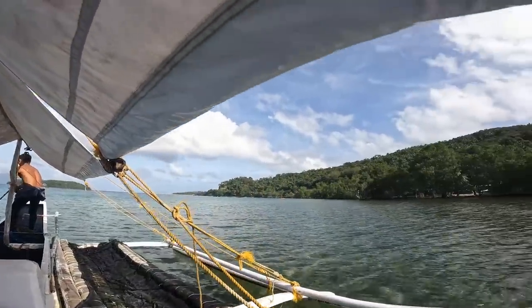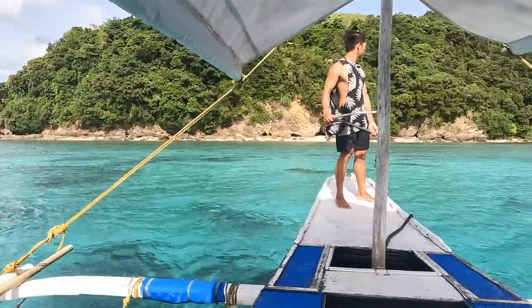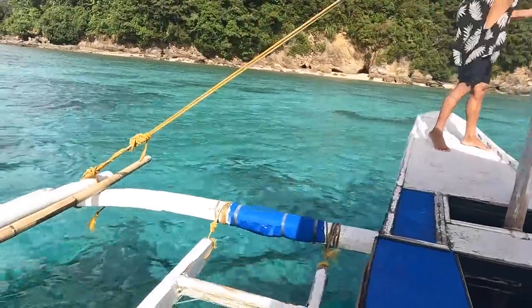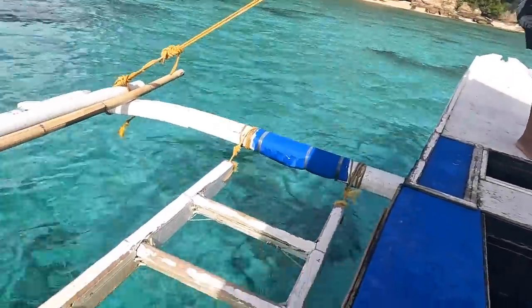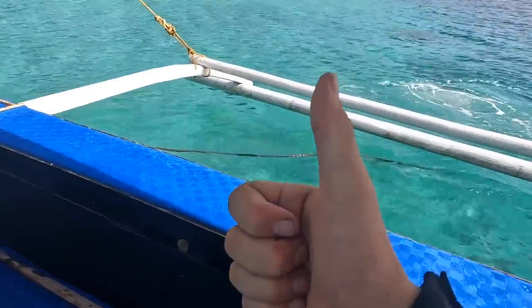Logbon Island. Wow, look at that. Aqua blue water, crystal clear. Welcome to Logbon Island. That is beautiful here. That is so clear. Anchor in the sand, very good. Alright, let's jump in. We're going to try to find the ghost Melibe, the holy grail of all nudibranchs.